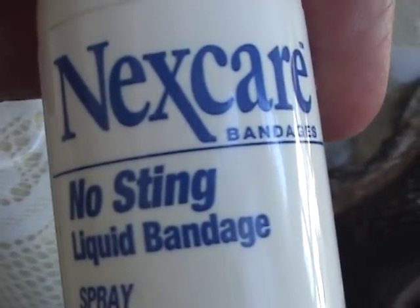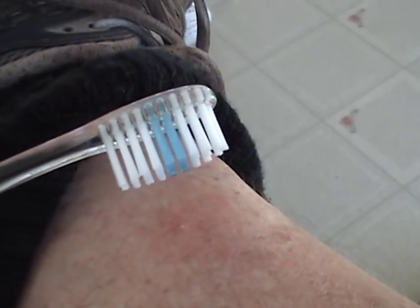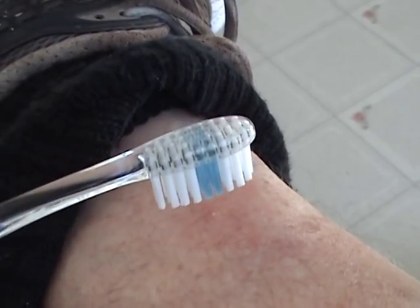at all. So you can use either the Next Care, which comes in like this, no sting, and once you put it on and it dries, the itching should go away. Or you can use the itch deal right here. But the main part is to find out exactly where they bit you, take your magical toothbrush, get that wound open with the pure hydrogen peroxide, and get that in there to kill that saliva.